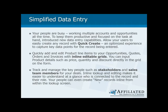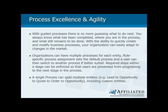It is limited, so it's not everything, but if you ever have an opportunity or quote and you've got some products in there and you want to do some changes of some quotes of quantities, you can do inline editing and it will actually fire everything just like it would if you had to open each one. They've also got some tracking functionality of stakeholders, sales team, and there's also inline editing in those as well.